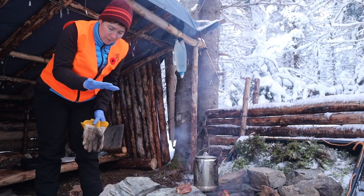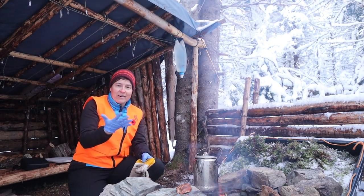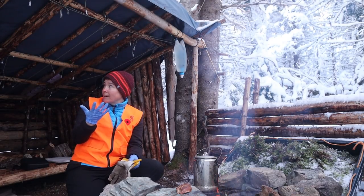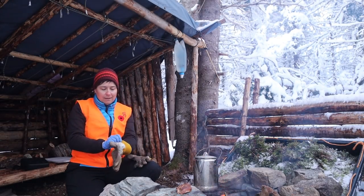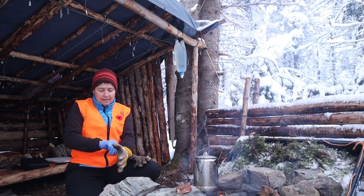I guess I should explain why I'm wearing surgical gloves. I'm basically wearing these inside my wet gloves that I'm working with, and it acts as like a vapor barrier, I guess you would say, so my hands don't get wet and it's not as cold. So I thought I'd try that out today, and it works awesome. I'm definitely going to do that again this winter. Keeps the heat in there.